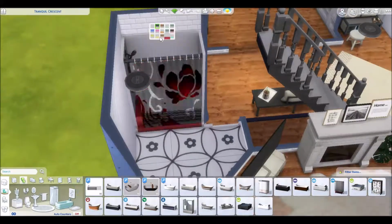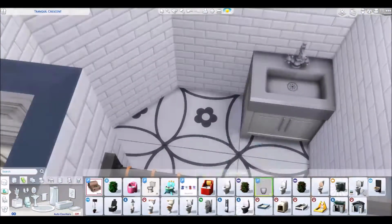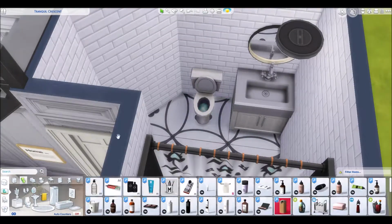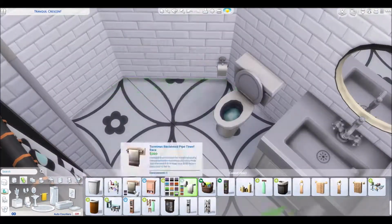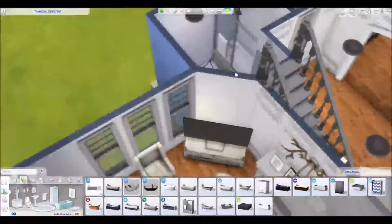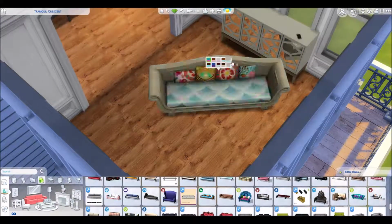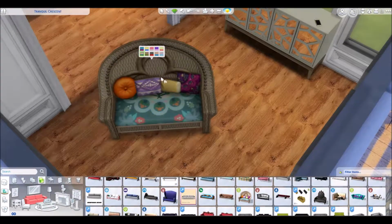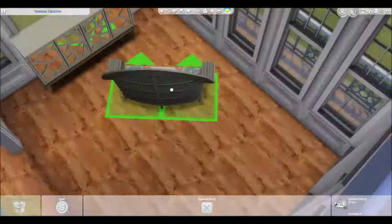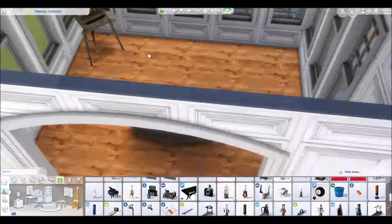Just wanted to mention that I hate doing bathrooms. I hate it. I don't know why. Well, I do know why, because I think it's boring. I just find them so uninteresting, so I usually put very little effort into them. But later in the speed build, when I do the master bathroom, you'll see that I actually put effort into it. At least I hope you'll see that, because I did.